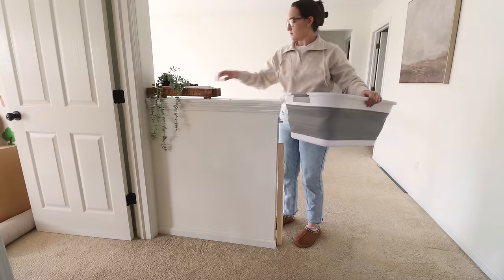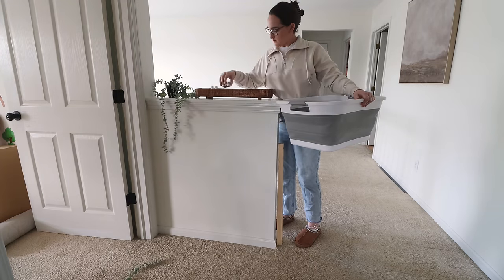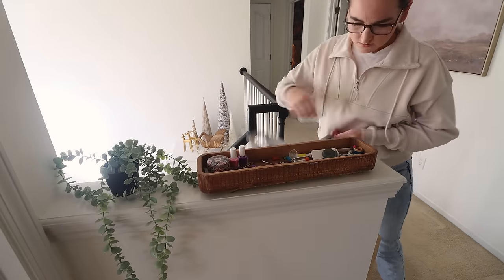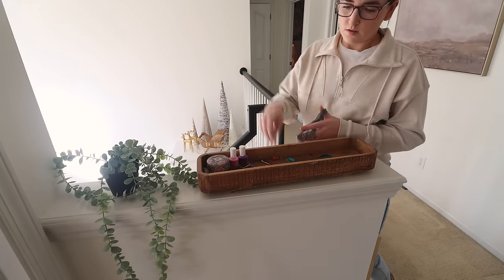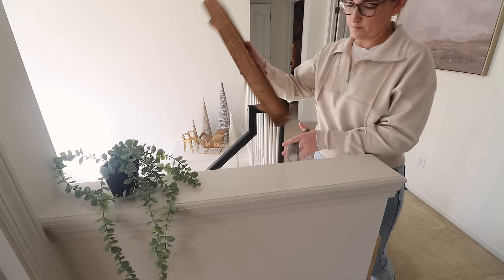Decisions. That's really the reason that it's so hard to start decluttering a space, because it's so mentally exhausting to look at all of the items and have to make a decision about everything. So a lot of times I will sort things into piles to start off with. I'll do, you know, goes in another room, stays in this room, trash, and donate.